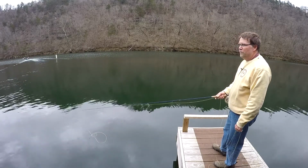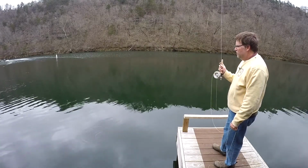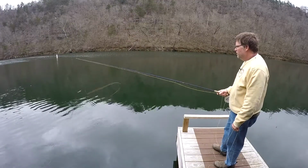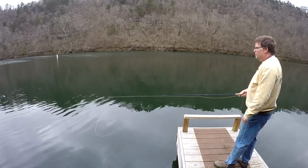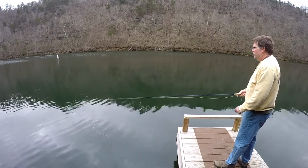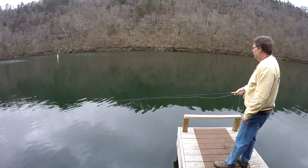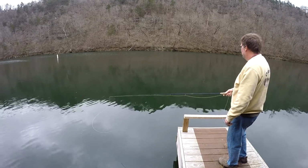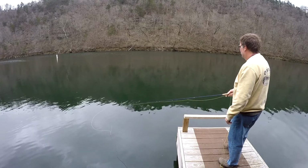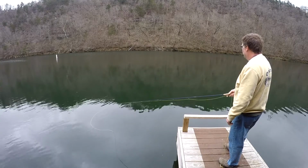Dwayne was having fun with them, catching them on a pink worm earlier. But if they're taking midges, I've got another zebra midge on. This is a number 16 black zebra midge with a chrome silver head. It's under a float about a little over a foot, maybe 18 inches. I'd like to see one come up, but I've thrown out there a couple times and gotten hit, so I'll wait here just a second. I don't see a lot of midges, but they've been pretty active.